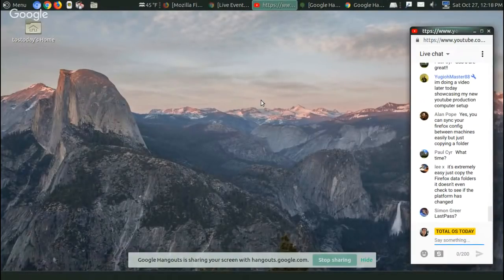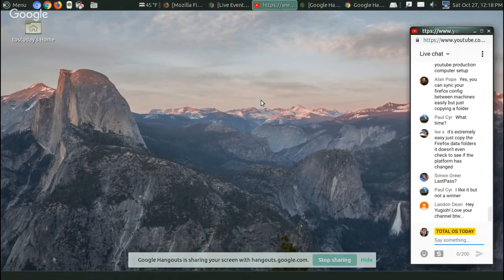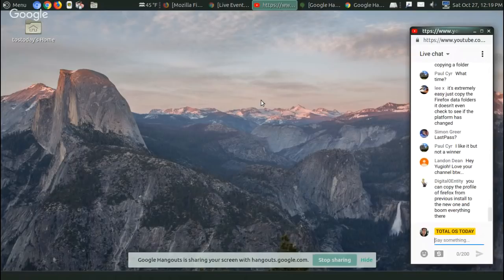It's extremely easy. Just copy the Firefox data folders. It doesn't even check to see if the platform has changed. Copy the Firefox data folders. Really? Interesting. There's probably more to it than that, right? I'll give it a shot.